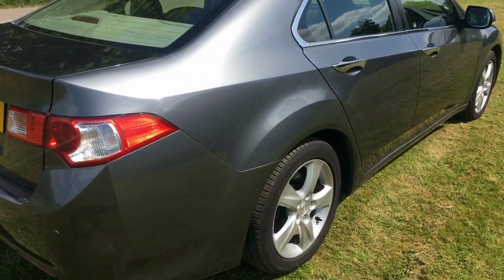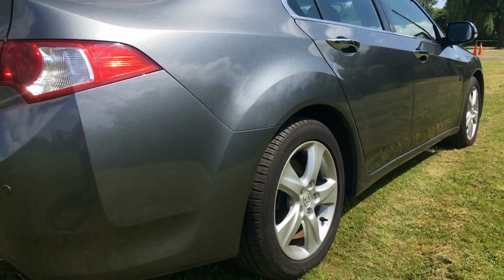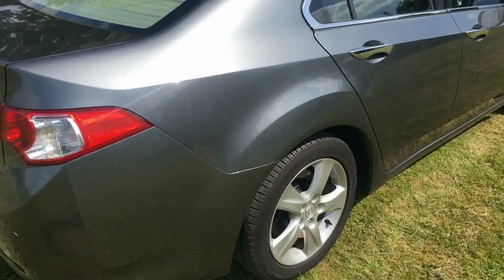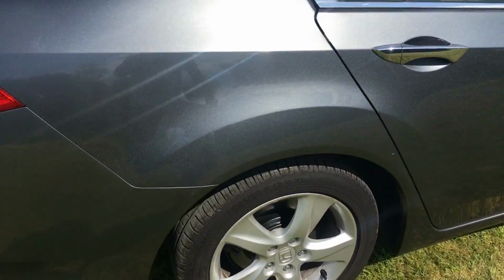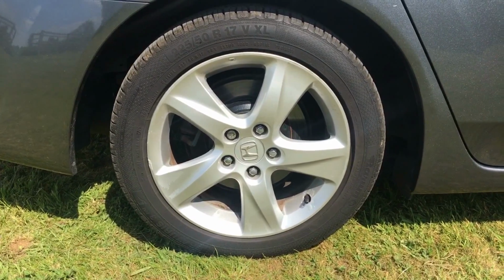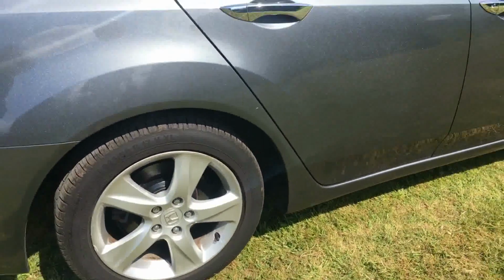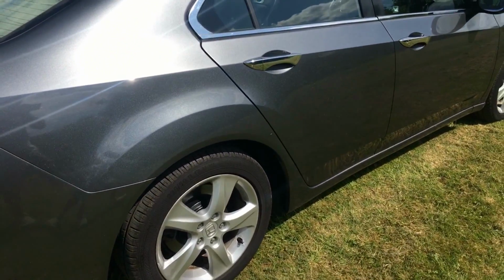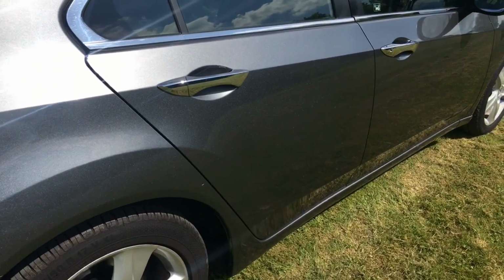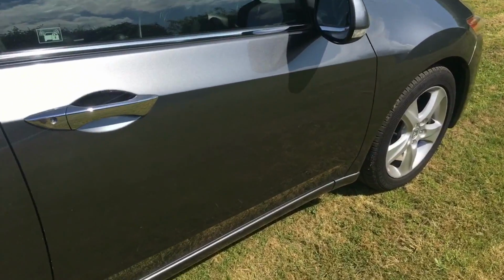Offside of the vehicle, as with the near side, is absolutely mirror smooth again. It really is very clean and tidy. Rear wing, absolutely immaculate. Alloy on the side, very good. Again, just the tiniest little bit. I've been very critical, so don't think it's bad at all. It isn't. They're very clean, and panel work on the side, again, absolutely superb.